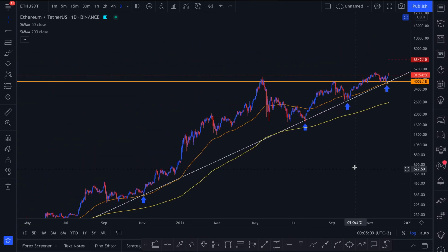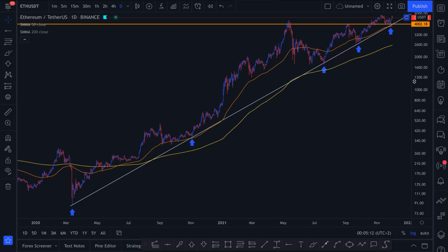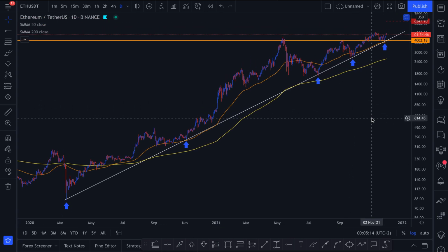As you can see right here, the chart is looking tremendous. So it's one of the most beautiful charts I've ever seen. Even Morgan Stanley and large financial institutions marked Ethereum as a nice hedge against inflation. So it is probably wise to enter it with at least a little bit of money.